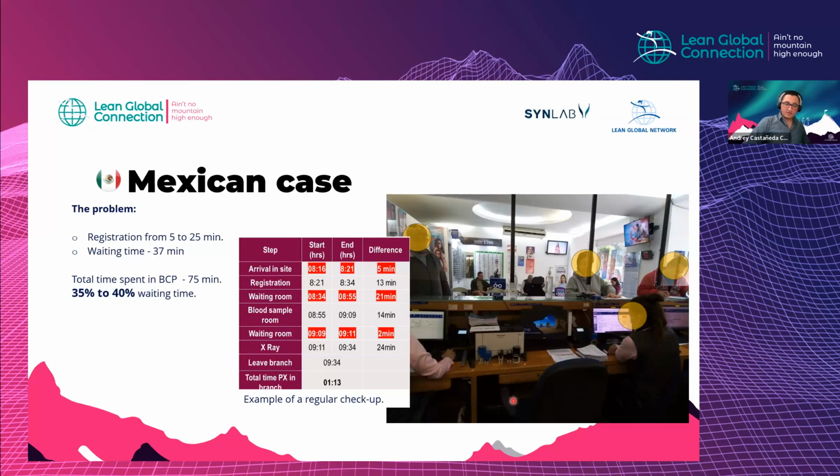Nevertheless, we did a Kaizen event, an improvement event of 3 days in this BCP, trying to understand where the waiting was and what the opportunities we have to improve in the BCP. And of course, we saw that there is still a huge percentage of time that the patients wait to be called for a test or for a blood test. So we wanted to reduce that. We also found that there is, again, a time waiting in registration, so we wanted to tackle those two objectives. Again, we wanted to reduce and improve the patient's experience.